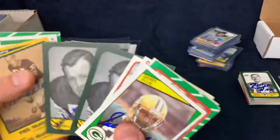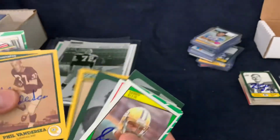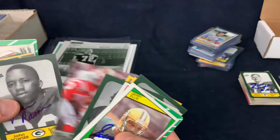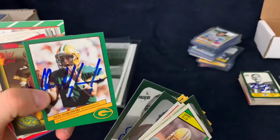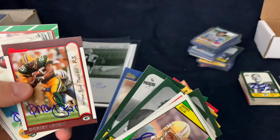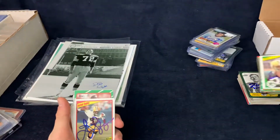Jim Weatherwax, so I think he's one of the players in that 8x10 lot there. John Rouser. Chester Markle, Red Mac, Don Mikowski. Probably got about 10 Mikowskis. Dorsey Levens. A whole bunch of John Jeffersons.